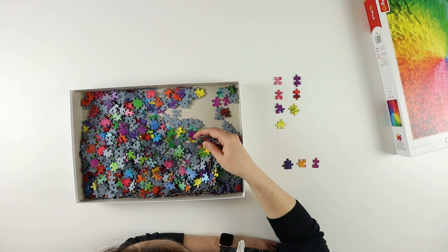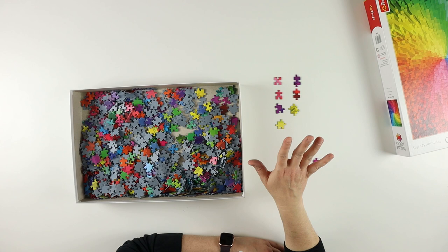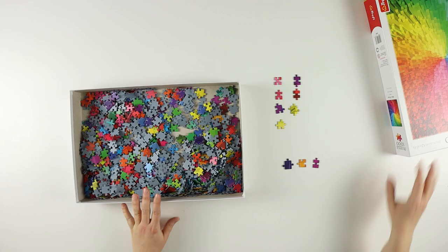But yeah, first impressions, these pieces look to be really quite good. So I'm looking forward to getting started on this. So I'm going to just sort away just now and I will start building this really pretty gradient puzzle. Hope you enjoy.